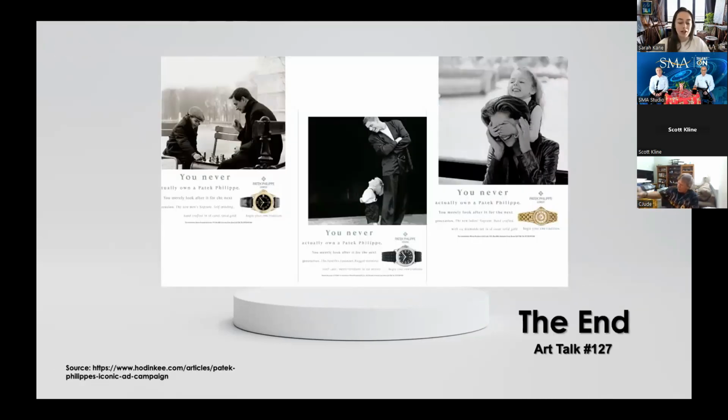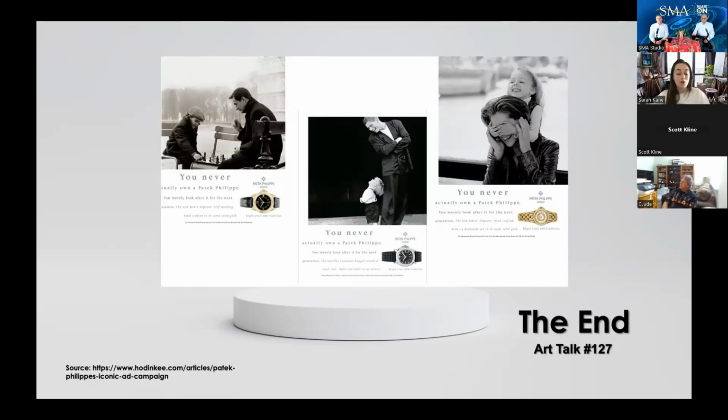And we'll end on their iconic advertisements that say, you never really own a Patek Philippe, you merely look after it for the next generation. These are obviously valuable, luxurious, and well-made pieces that will last for generations. 9 of the 10 most expensive watches ever sold or auctioned are Patek Philippe, with number 3 being the Paul Newman Daytona from Rolex. So thanks, everyone. I hope you enjoyed this week's Art Talk, and back to the studio.